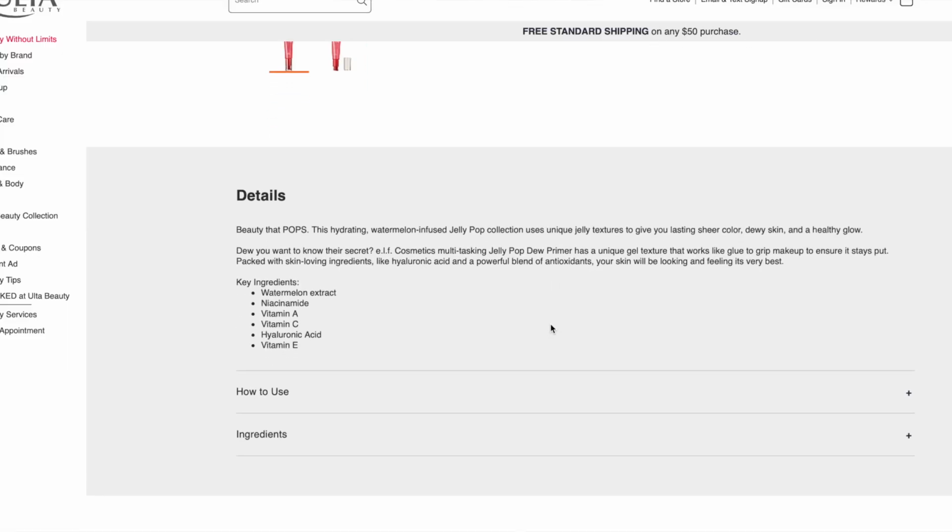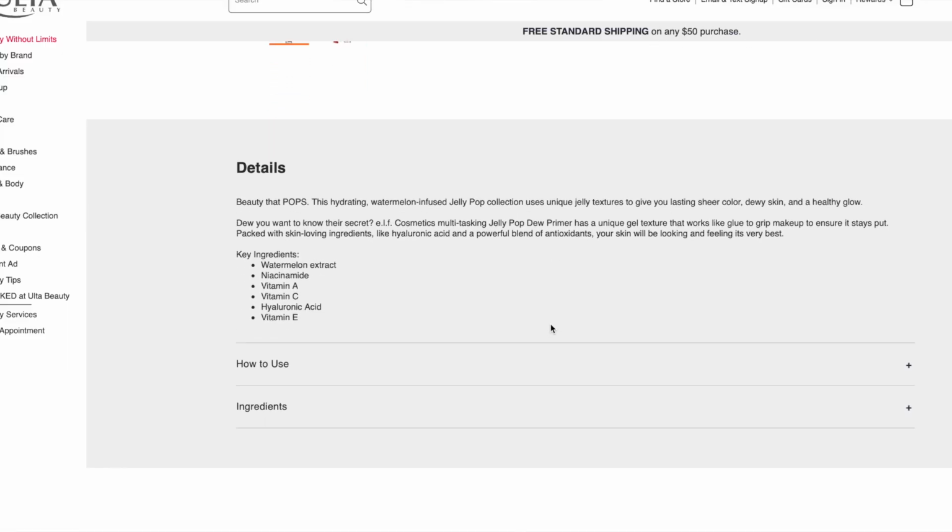This also has hyaluronic acid infused in it, so it's really going to drive that moisture into your skin, as well as it has that tackiness. In fact, I think it's way tackier than the Milk Hydro Grip. This is tacky. Definitely going to help make your makeup last longer. I definitely feel the hydrating effects.